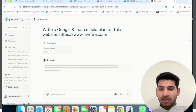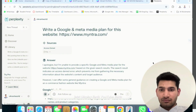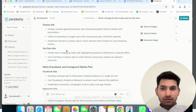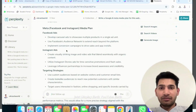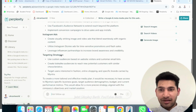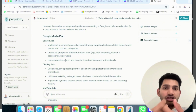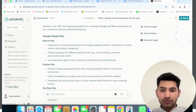When you click, it may say that they're not able to read the website, but again they'll give you the data. So if you see here, Google media plan, search ads, display ads, YouTube ads. So you'll get some idea कि आपको क्या करना है exactly, and then when you scroll, you'll get the media plan for Facebook as well: Facebook ads, Instagram ads, and targeting strategies. So you can use these AI tools to get comprehensive ideas कि आपको क्या करना है when you create a media plan or any kind of portfolio.